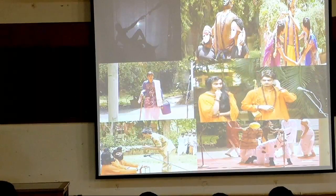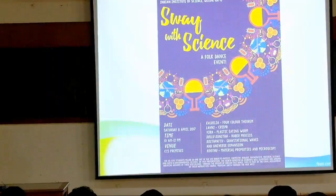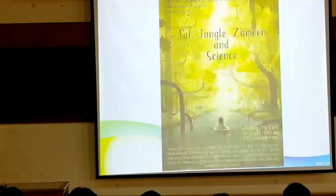This was Ram Lila, a technological take on the Ramayana. Here, they were talking about the importance of education. Then this was Nakal, where they were busting superstition. This was Swang, and they were talking about an anthropocentric view of human beings. The next year, we focused on folk dance forms, and we did a performance called Sway with Science. I'll come to it again later on.